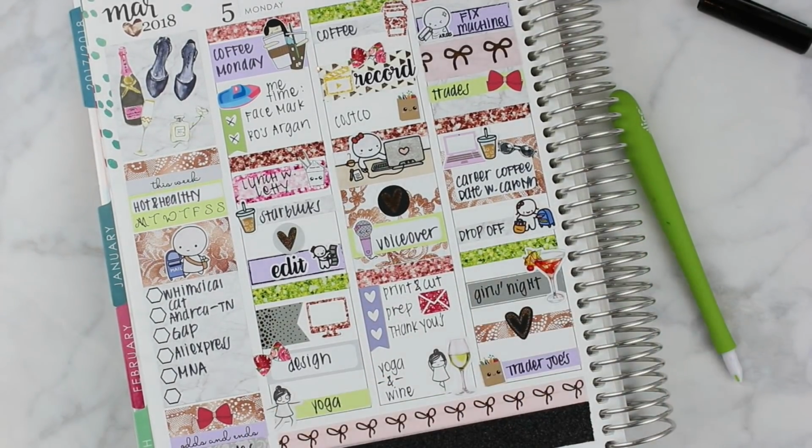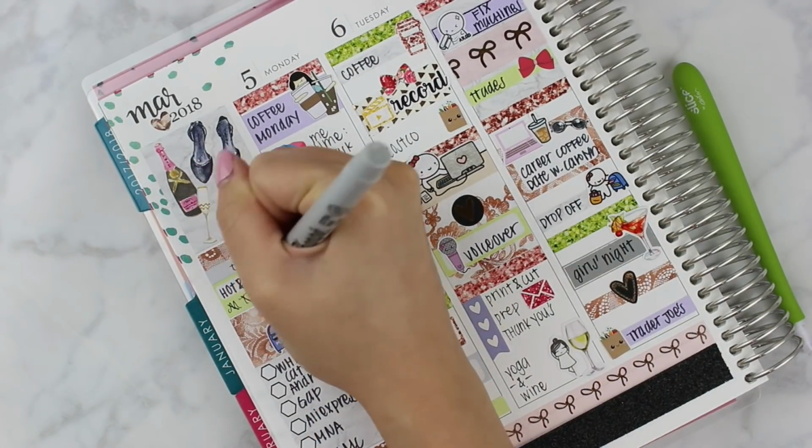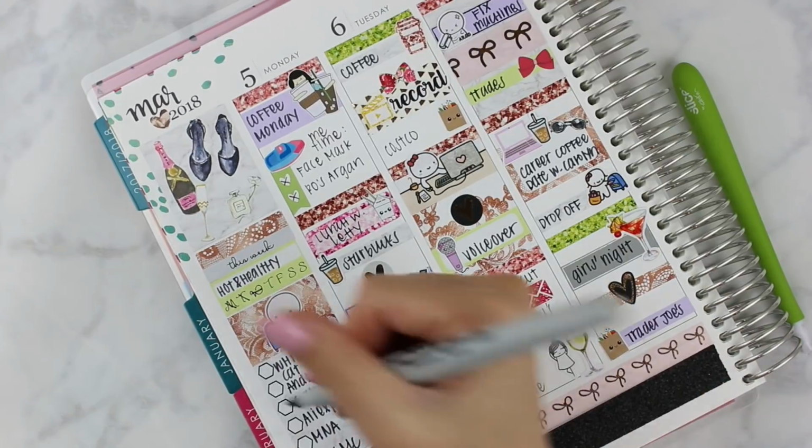And in the evening before I went home, I stopped by Trader Joe's to pick up a few things, and I used another grocery bag from Sweet Kawaii Design.